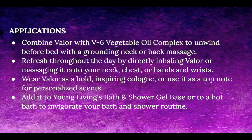You can actually combine Valor Essential Oil with the V6 Vegetable Oil Complex or any carrier oil such as coconut oil or olive oil to unwind before bed with a grounding neck or back massage. You can actually refresh throughout the day by directly inhaling Valor or massaging it onto your neck, chest, or hands and wrists.